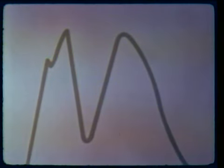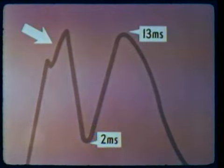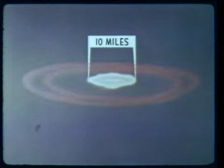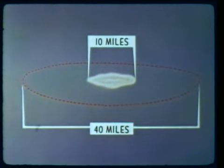A double maximum was observed in the first part of the pulse, followed by a minimum at 2 milliseconds, then a second maximum at about 13 milliseconds. The Teak fireball expanded very rapidly for the first 100 microseconds, reaching a diameter of 10 miles in 10 milliseconds. The Teak infrared fireball was almost 40 miles in diameter at H plus 1 second, after which it disappeared quickly.